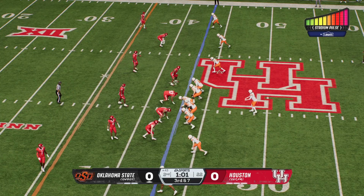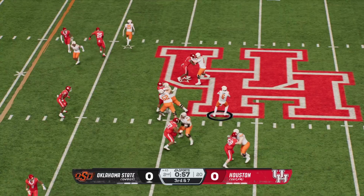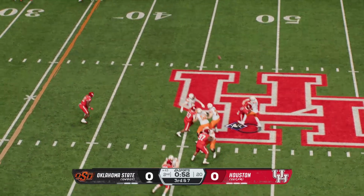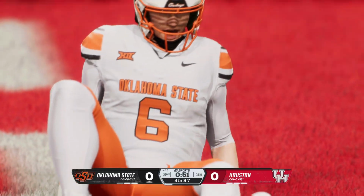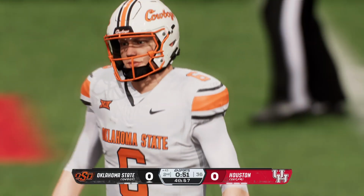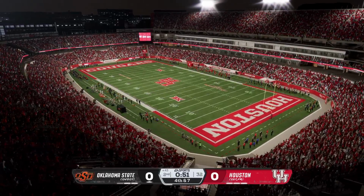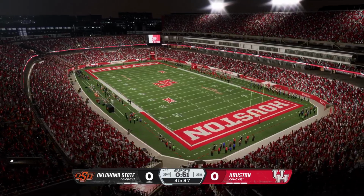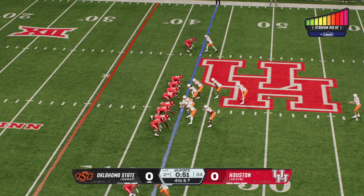It'll be 3rd and long. From the gun, wants to pass. Pocket breaking down. Oh, and he got drilled as he just got rid of the football. When a quarterback has that much time, he should be able to make a good decision and get rid of the football. Good protection by the offensive line. Find your spot, throw the football. You should not be taking hits when your offense provides that much protection for you.